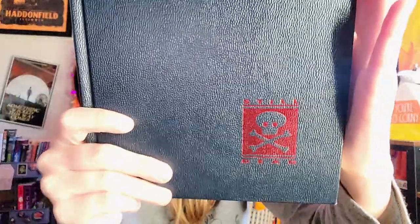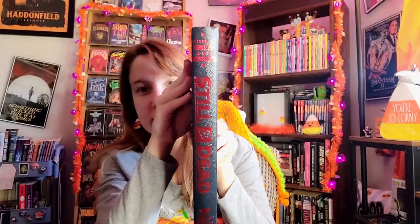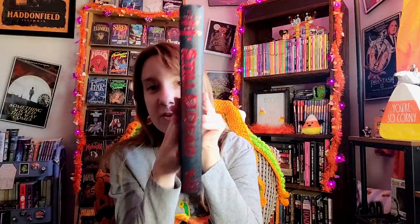And let me just show you the inside when I take off the dust jacket, what the actual hardcover looks like. So isn't this cool? It's kind of shiny with my light, but it says Still Dead, and it's got like a skull and crossbones here. And the spine looks lovely as well with the same skull and crossbones. It's kind of hard to see it with the light coming into the window.